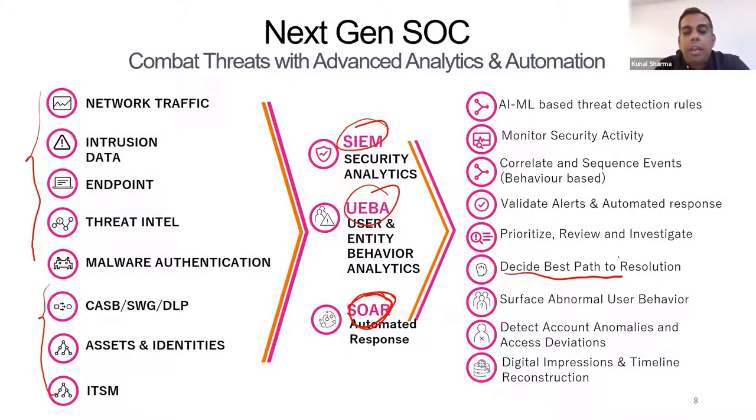It also helps you create the digital impressions and timeline reconstruction of the event to understand what techniques were used by the rogue agents or the malware, based on which we can go back and then understand how to fill up the gap. And this is the kind of insight you get from a next-gen SOC. Rohini will talk more about giving some examples about UBA and SOAR in subsequent slides.